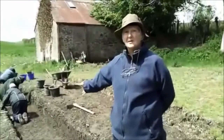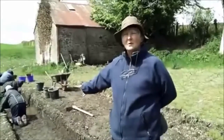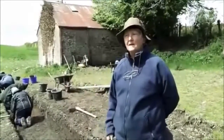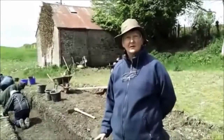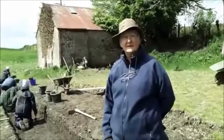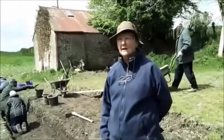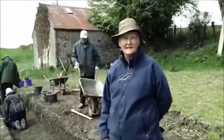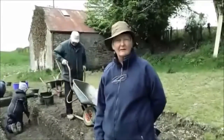Trench 2 behind me, which is a long trench going across what we think could be a possible kiln feature. We've taken off the topsoil, which is context number 200, a brown soil with lots of bits of pipe in it. We're actually coming down now to an orangey layer, which is the next layer down, and we're going to stop and have a look at that.